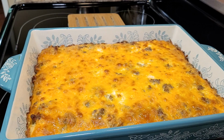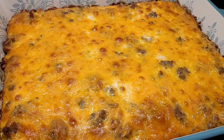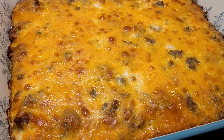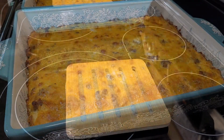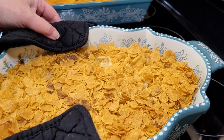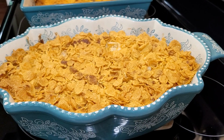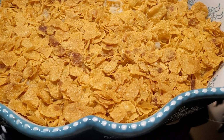The main thing about it is you don't want to overbake it. Look how beautiful that puffs up. That is so rich and so delicious. That's why we can only have this at Christmas. It did take just a little bit longer on my potatoes because my dish was not a spread out dish. It was a little bit deeper, so I let them cook just a little bit longer.